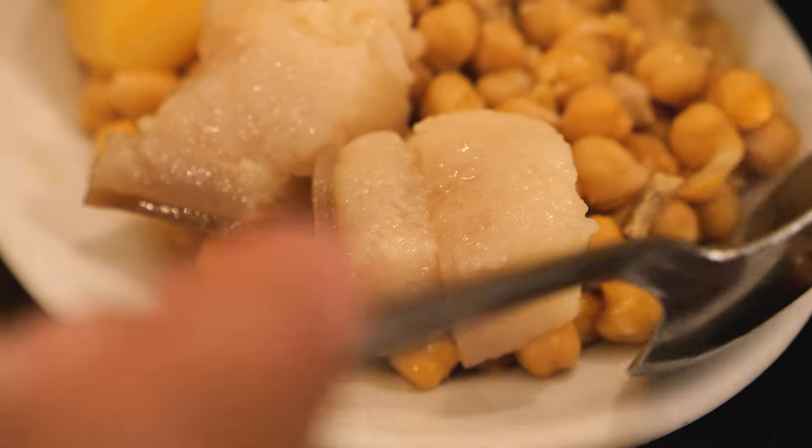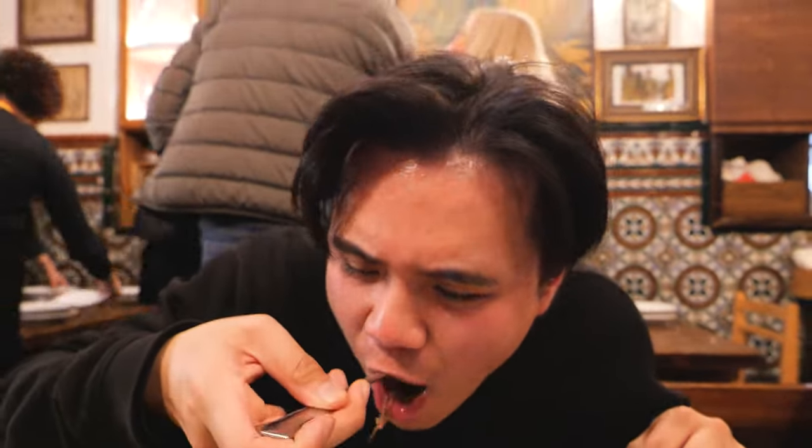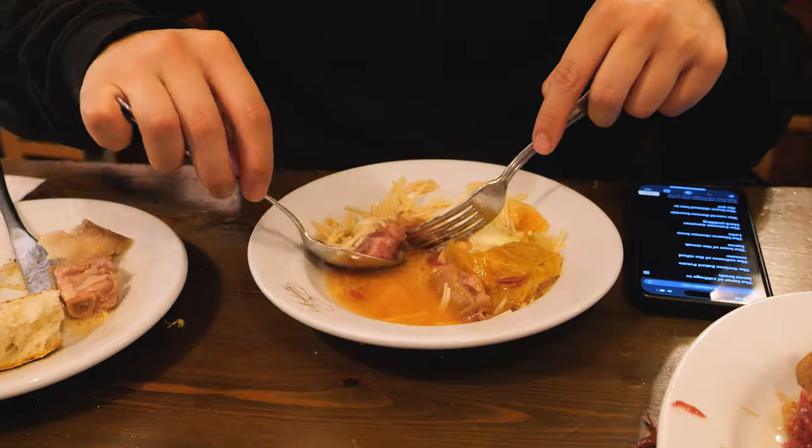It's overwhelming, but just know that there's no right way to eat cocido, so you can mix and match as you please. In some ways, I felt like I was improvising a guitar solo, and if I thought I played a wrong note, I just tell myself, that's just jazz, baby.